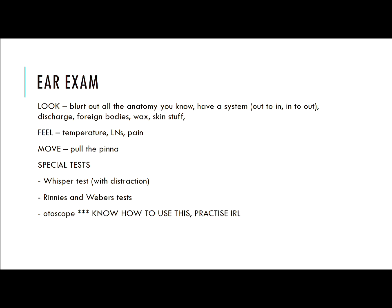And I think that in GP every year there's always at least one examination station. We had ear last year. The person had tinnitus. It was a pretty tricky station. So just do your general, I just always do look, feel, move, special tests.